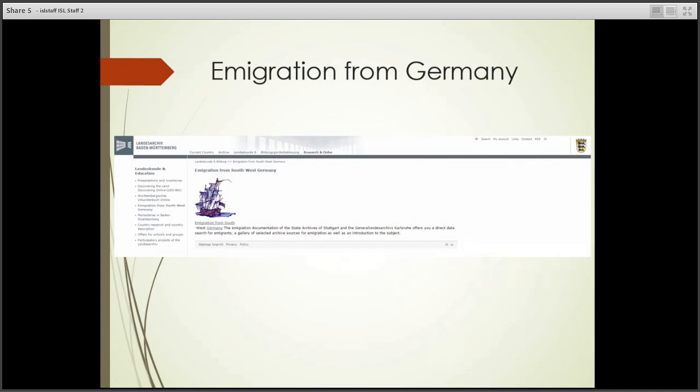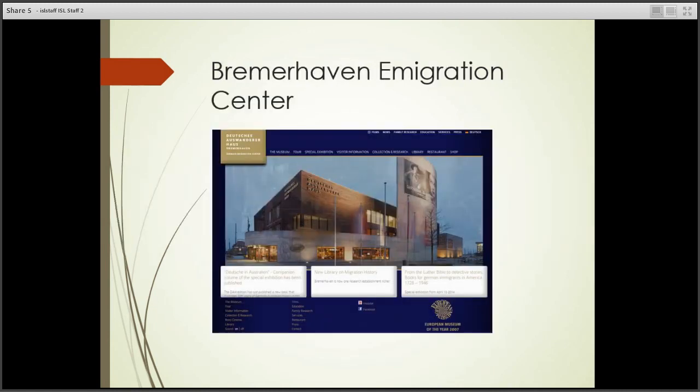And some countries have taken an interest in the people that have immigrated from their country to the U.S., and so especially Germany, you'll find some of the local archives have lists of people who left their part of Germany to the U.S. or other countries, and they will have some sort of search engine or database available. Bremerhaven, the Bremerhaven Immigration Center has information there, as well as an entire museum dedicated to people who left Germany for America. So it's a nice little museum to look at. Their website's very nice. They also have records as well. And you can go through there under collection and research.